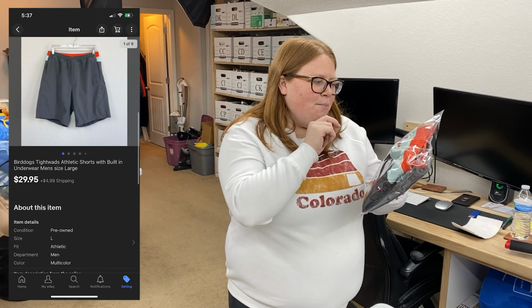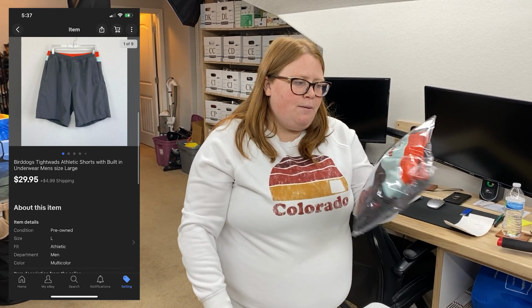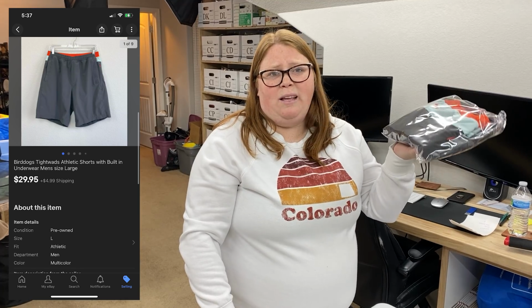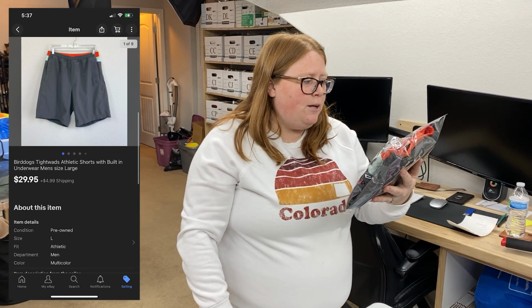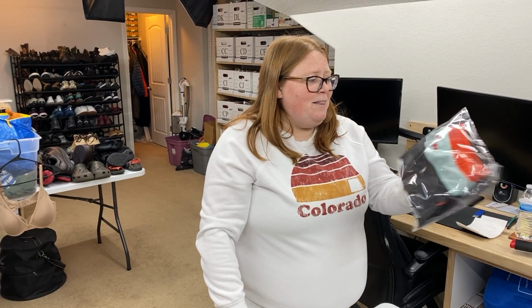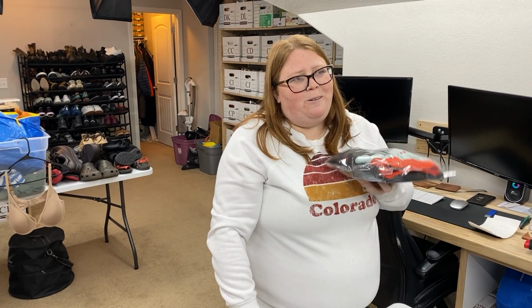Mine had just a couple little picks in the material, so I listed mine at $30 plus ship, figuring I'd send an offer, but they sold within an hour for the full list price, $30 plus ship. So that was awesome. If you ever find this brand, definitely pick it up. I did also get an offer on Posh within minutes for $11, so definitely decline that.